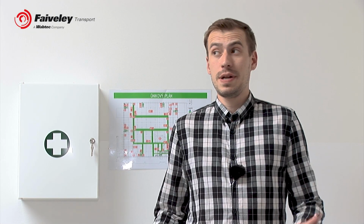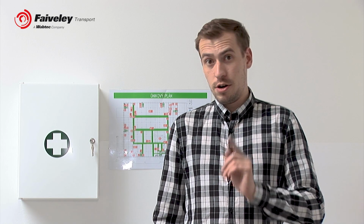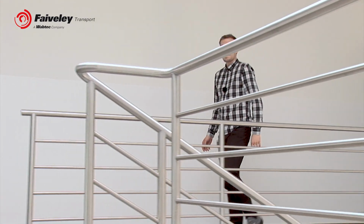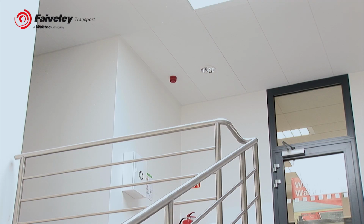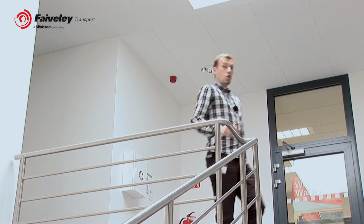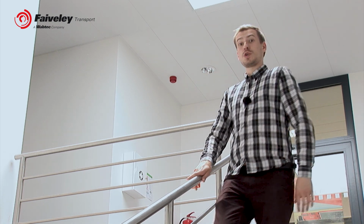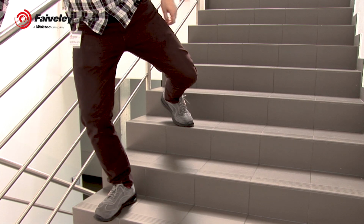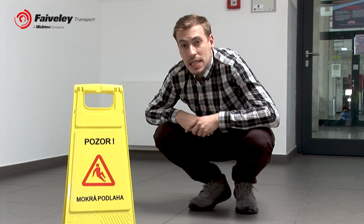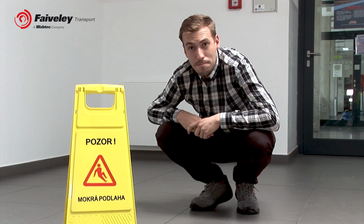When you walk in the administration part of the building, there may be one more real danger, and it would be a mistake to underestimate it. It is a risk of slipping and subsequent injury when falling down on the hard surface of the floor. Therefore, pay attention to where you walk. While walking on the stairs, always hold the handrail with one hand and climb up on individual steps. Never skip the stairs. And if you see this warning, always start to be more careful while walking.